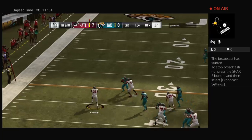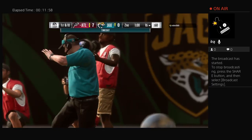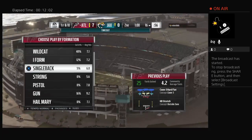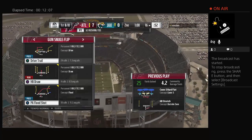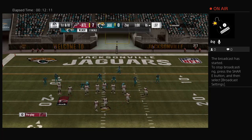Coleman now. Oh, he's got a little daylight. And they'll wind up getting this one all the way down inside the 20. And now the Jags defense deciding to call a timeout, as he'll stop it with exactly a minute to go before halftime. Gun.